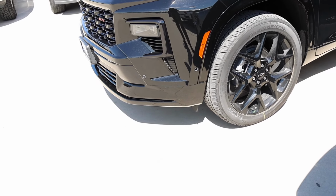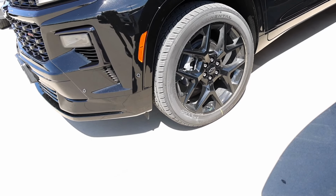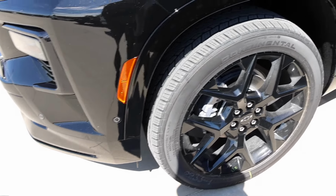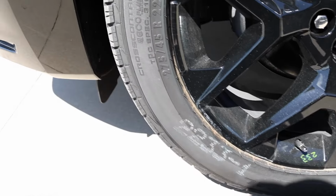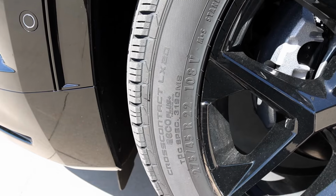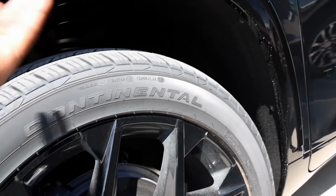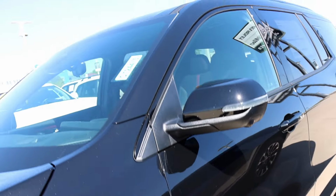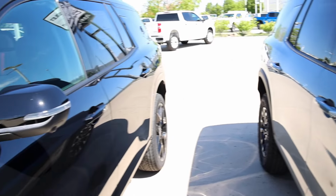You're not going off-road with these. These are Continental tires. These are really good tires, by the way, too. They're more of an eco tire, too. And then here is the tire size, 275/45/22. Independent front suspension. They both have the fabric material for the wheel wells. You guys can see the cameras on the mirrors. And they have painted mirror caps with the turn signals on both sides.